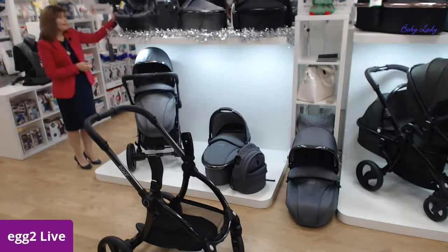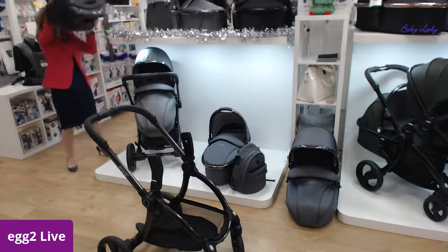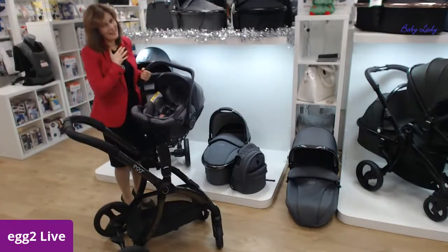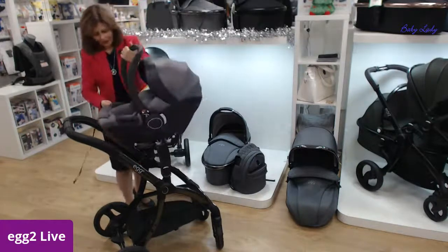So you can now get a matching car seat in all of the 8 colours. We're going to talk about the colours in a little bit more detail later. But this is the eggshell car seat. This is the gorgeous Jurassic Gray. Jurassic Gray is my personal favourite. I know Zoe likes the quartz, but I love the Jurassic Gray.